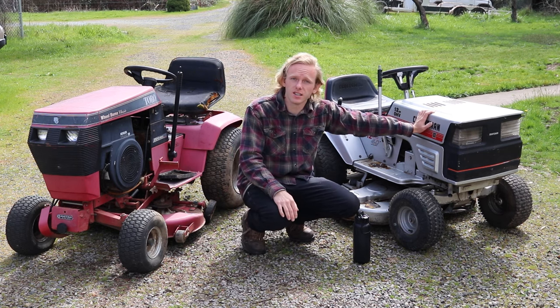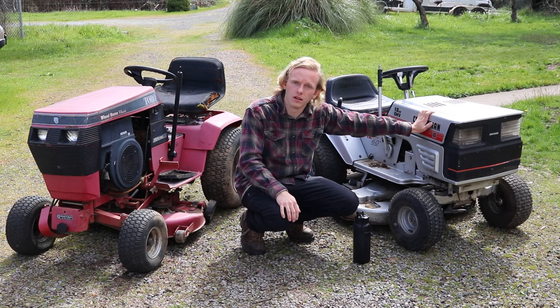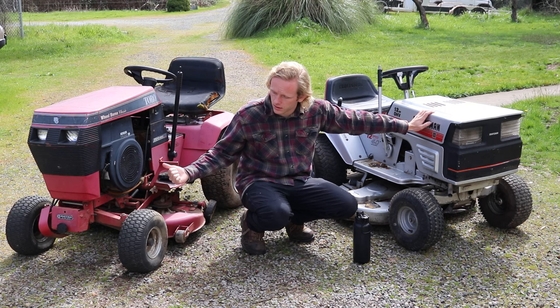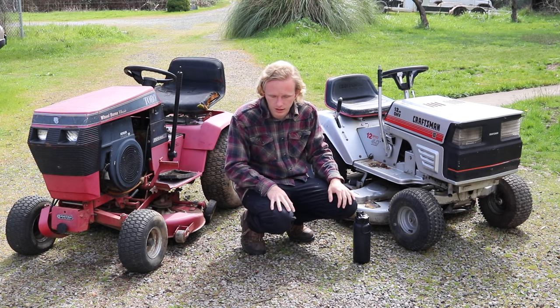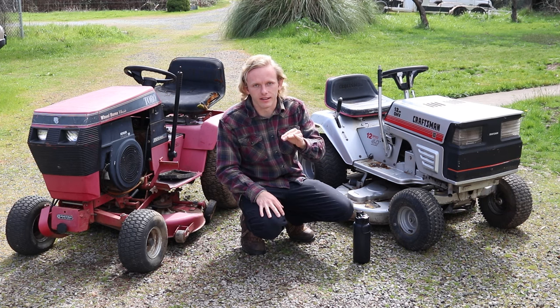This has a seized engine. I guess previous owners ran it low on oil and just seized it. It came with a new engine, 35 bucks, 50 bucks, 85 for the pair. It's gonna be a lot of work, like a lot of work.